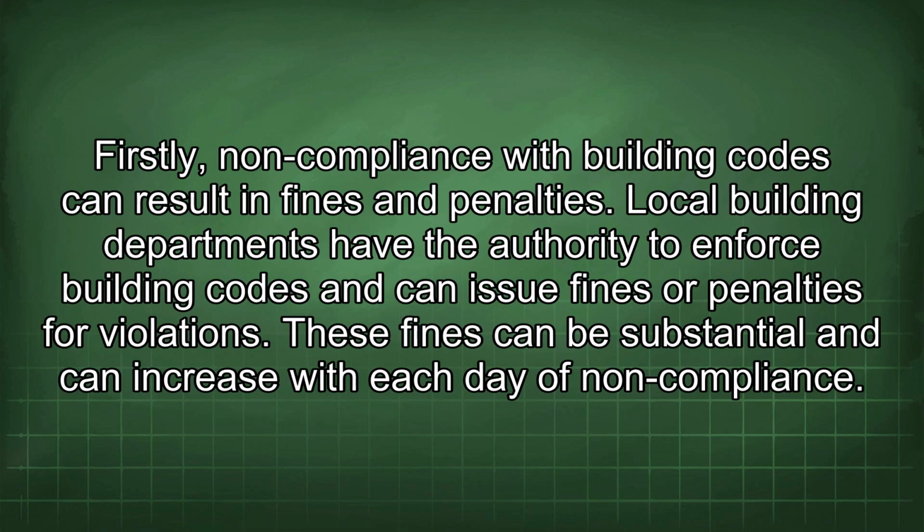Firstly, non-compliance with building codes can result in fines and penalties. Local building departments have the authority to enforce building codes and can issue fines or penalties for violations.